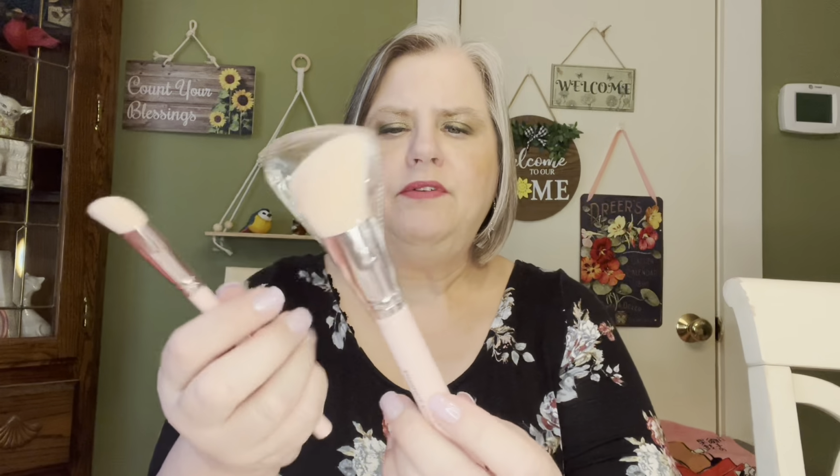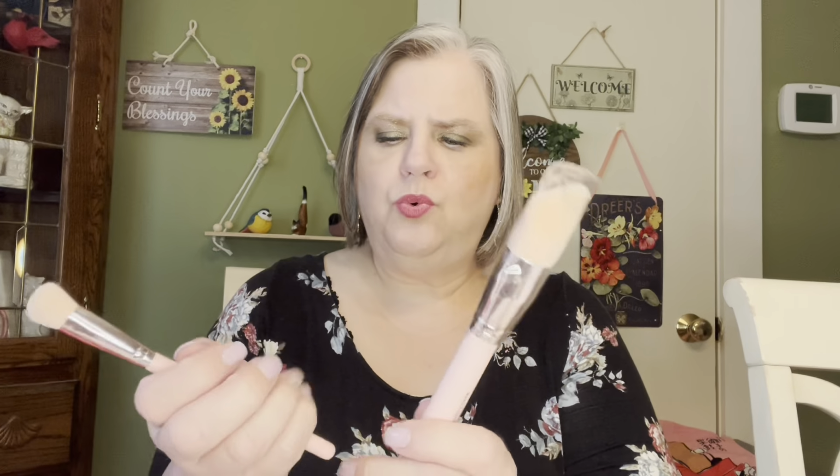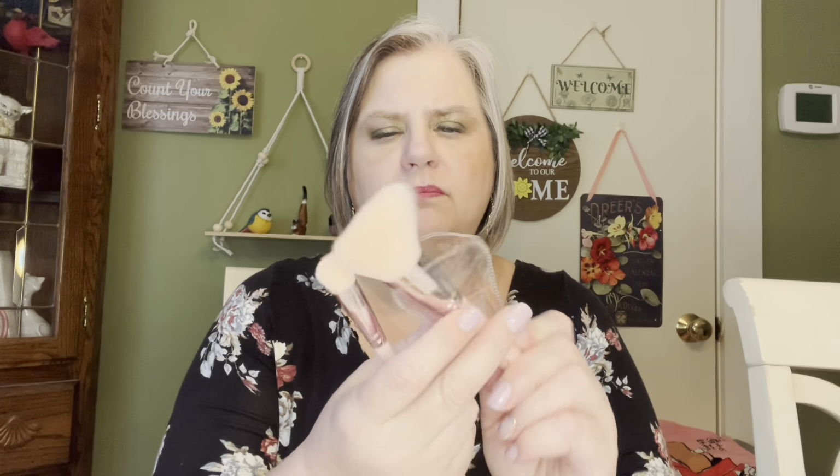This one has a case around it. It's a nice angle. These are really pretty. They have a good weight. I think it's a wood handle. And so it's an angled brush with that case, which is nice. And then this nice big brush. So, very nice. I'm just going to get palettes or brushes or mascaras.